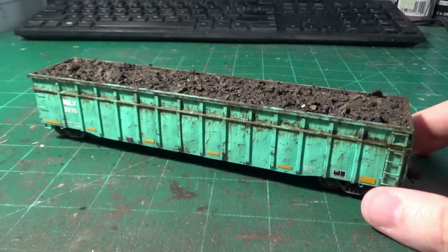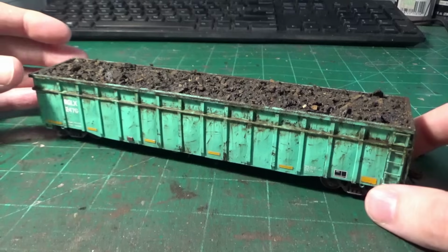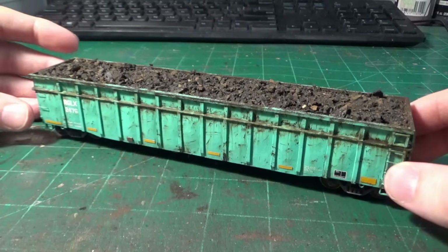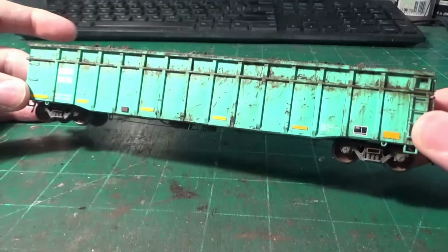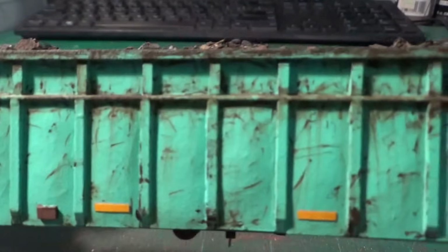And it took me a few months to actually get these done, but I'm super happy to have a pair of them now. This last one had to wait for decals, that's why it took so long. But other than that, it turned out really good. I really like all the side pitting. You can see it's looking really good.